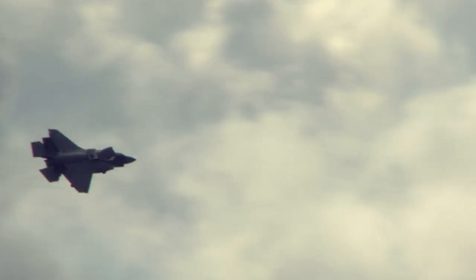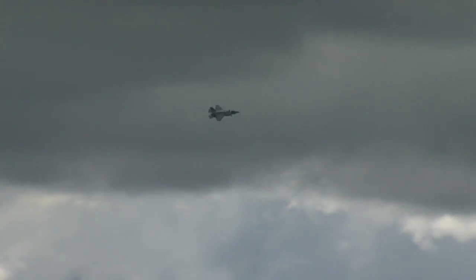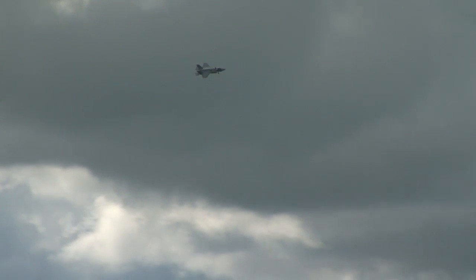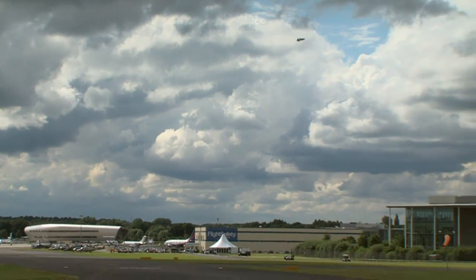Lightning has the most advanced, multi-role strike fighter technologies in the world. Its short takeoff and vertical landing capability will see it serve on board Britain's new Queen Elizabeth class carriers and to work out of locations inaccessible to conventional tactical aircraft.